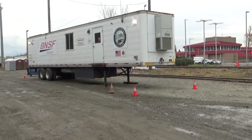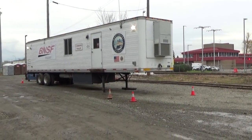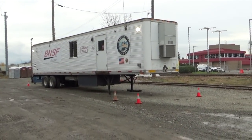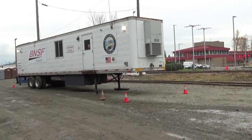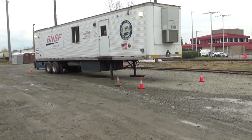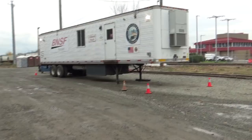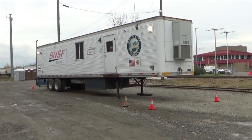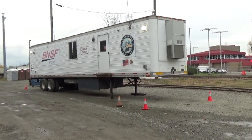Okay, we're down here at the Sumas Depot, and the Northwest Division Mobile Command trailer has been parked here. This trailer is the railroad's command center that would move around whenever there's a major derailment, major washouts, anything else on the division that requires supervisors, personnel to be on hand. This provides communications with the rest of the railroad in the world from this trailer.